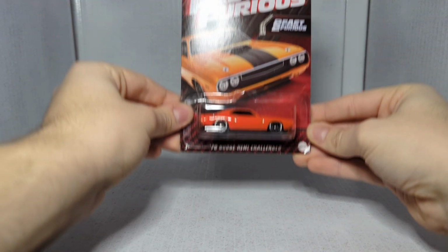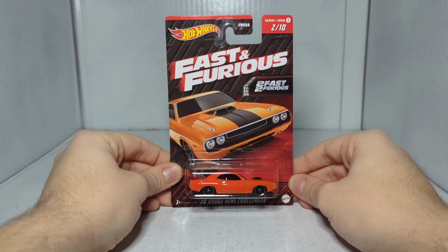All right, so there you go. That is our first car for today's video. Not a bad way to start it off. But let's move on, shall we, to Too Fast, Too Furious, my favorite movie out of them all. And we're going to be taking a look at the 1970 Dodge Hemi Challenger.